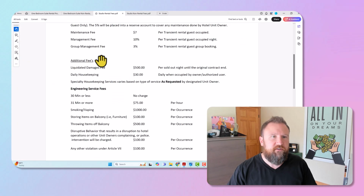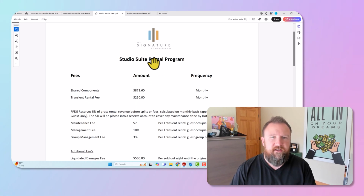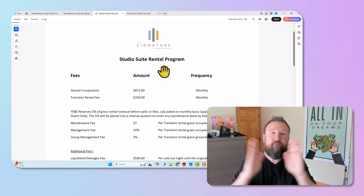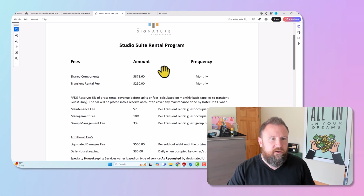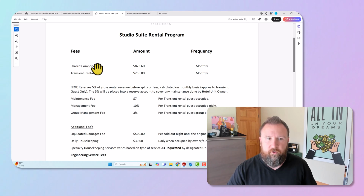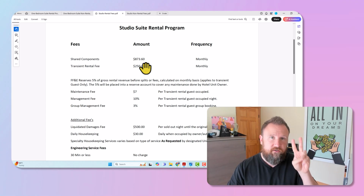So let's get in and break down all of this and what the cost is for all of it as well. Here we go. So I'm pulling in my handy-dandy cheat sheet that I just received from MGM Signature with the most updated information. So if we're looking at a studio unit in MGM that is in their rental pool program, if you want to do the 50-50 split and the hotel manages it for you, this sheet is for you to really hone in on. So you have your HOA fee, they call it the shared component fee. That will be $873.60 every month. Your transient rental fee will be $250 on top of your $873 monthly HOA dues. So both of those things are going to be charged monthly.